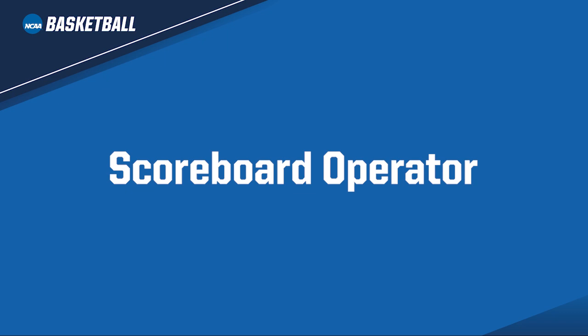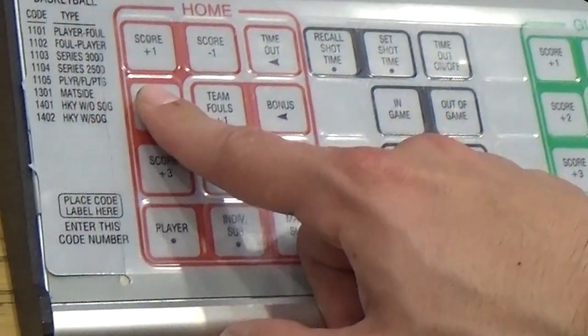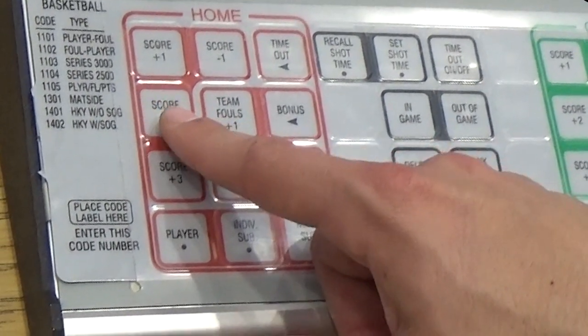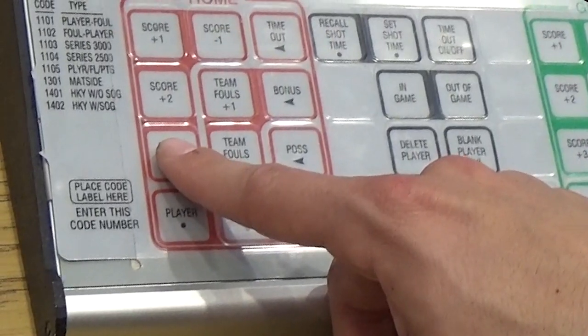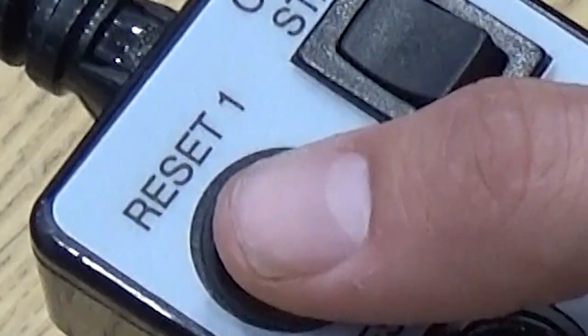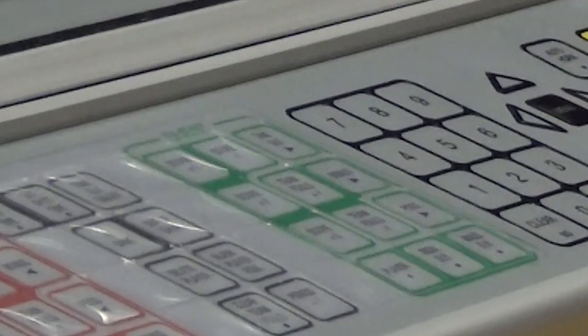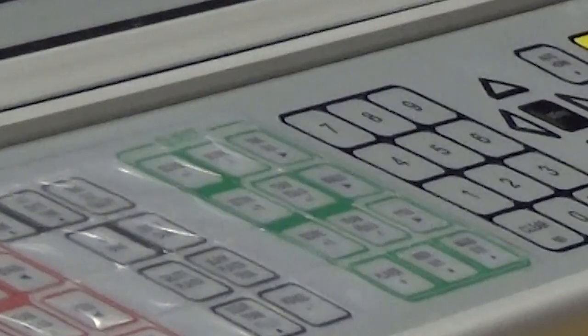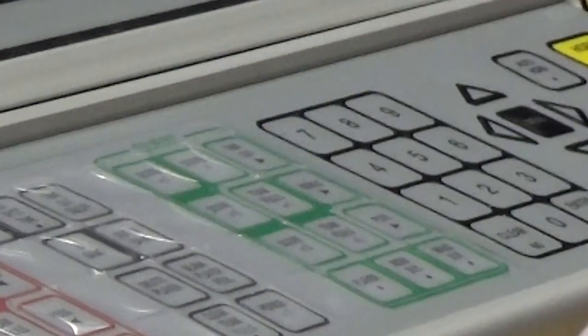Scoreboard operator. Double-check all scoreboard console settings prior to the start of the game. This includes team foul settings, clock running direction, timeout horn, auto horn, and shot clock recall. Only update team player fouls after it is reported by the official. It is important not to update team points for a made basket on a foul until the referee signals a good basket.